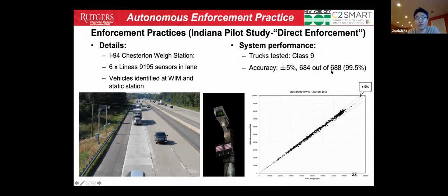And they tested for several weeks in 2017 or something, and they got good results. They were within 5% error. In almost 100% of the cases they got good accuracy. So this has been done there, but they haven't really put this into registration or made it an active site yet. And we are trying to do that in New York State, New York City DOT at this point.